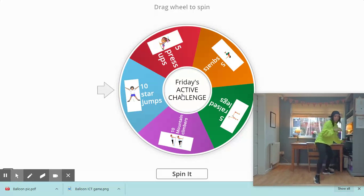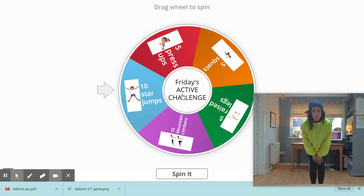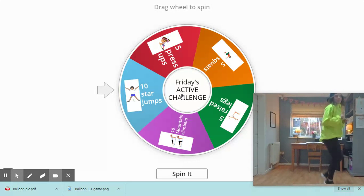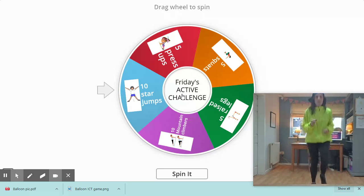Right. Are you ready? Are you steady? We're going to start running. Ready? Go. Okay, you're running. Run, run, run, run, run. Right, you're going to face this way. Try and get those knees up nice and high. Then we're going to turn backwards. Backwards, I hope you're facing backwards. Okay, then face the front again. Face the front.